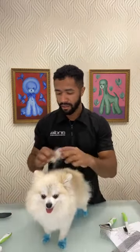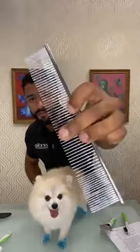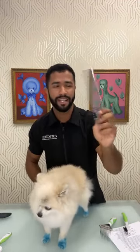Also, very important is to have a comb, okay? A metal comb is vital when you're taking care of your dog at home. Plastic or wood combs don't work. You need to have a metal comb. This is an Andis metal comb, okay? Very good, very sturdy. They actually last a very long time. I have had this one for many, many years. I actually bought my shop with this comb and I still have it. It lasts a long time.